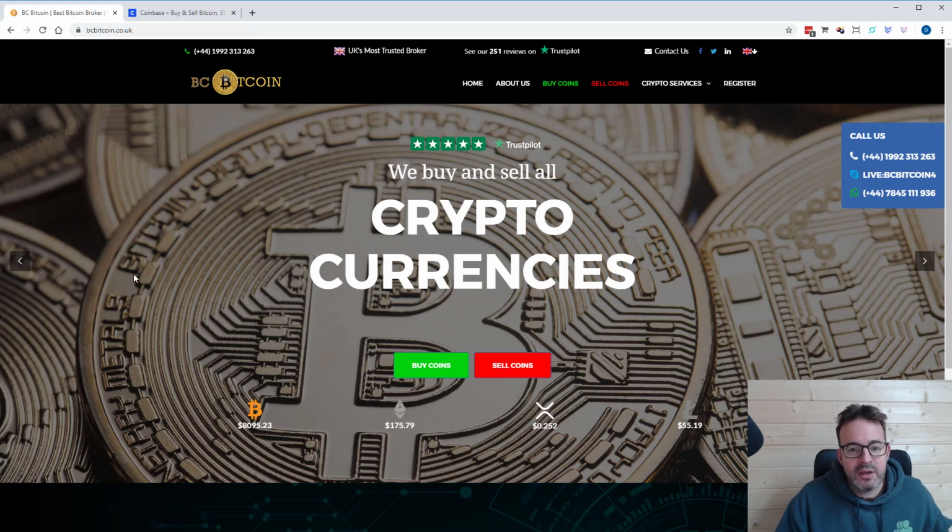So what we're going to do today is I'm going to be buying Ethereum. Both of these platforms offer a variety of coins now, an increasing variety. I remember when Coinbase only offered two or three different coins, but it offers a lot more now, and BC Bitcoin also offer a lot more. So I can go through those in a little bit more detail, but I'm going to be buying Ethereum today. I could do with another couple of Ethereum or so for when the staking starts, hopefully early 2020. So what I'm going to be doing is buying £150 worth of Ethereum on both the platforms.